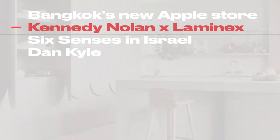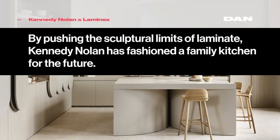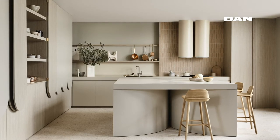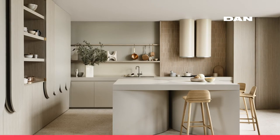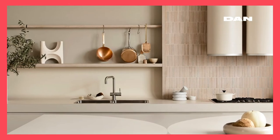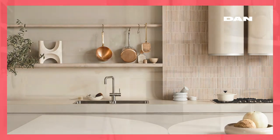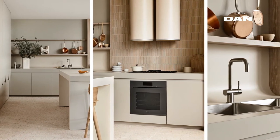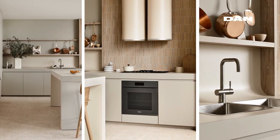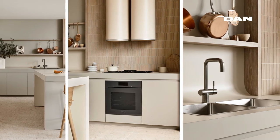Australian company Laminex has challenged Melbourne architecture practice Kennedy Nolan to put the brand's range of laminates to the test in innovative and exciting ways. The expansive kitchen is the first of two kitchen spaces to come from the challenge and is the more spacious, family-focused addition, which is anchored by a large central table with show-stopping curved legs. Determined to push the sculptural limits of laminate, Kennedy Nolan balanced dynamic design ideas with intricate detailing and, in most cases, the finer details are only discoverable upon close inspection.